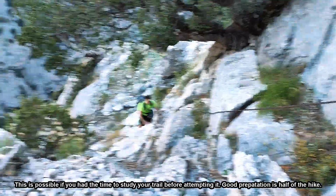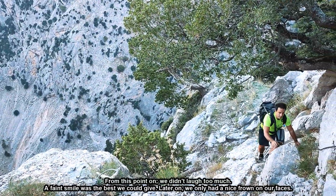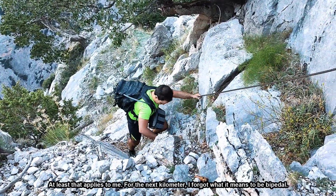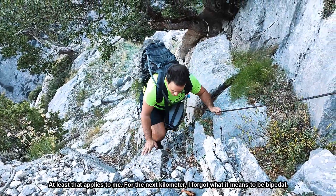Good preparation is half of the hike. From this point on, we didn't laugh too much. A faint smile was the best we could give. Later on, we only had a nice frown on our faces. At least that applies to me. For the next kilometer, I forgot what it means to be bipedal.